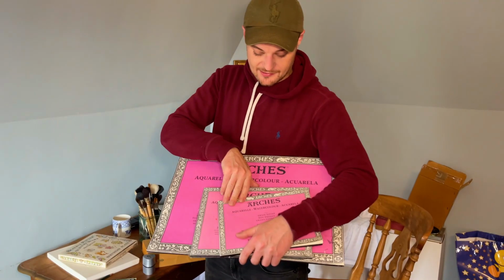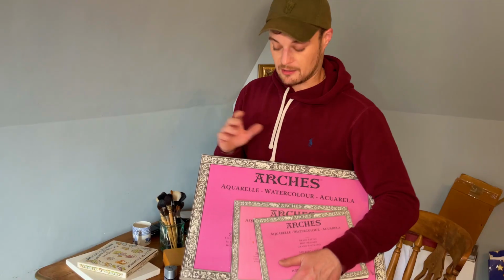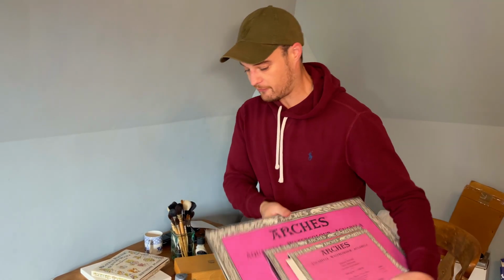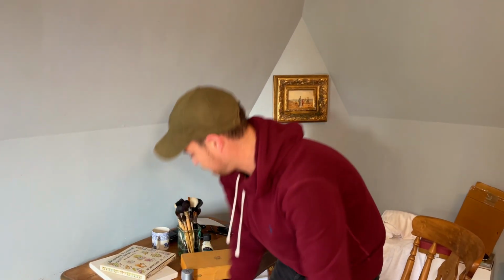This is the best watercolour paper you can get, as far as I'm concerned. It's Arches. It's a French manufacturer of watercolour paper, and this is actually made from, believe it or not, not made from wood like normal paper. It's actually made from cotton. So it's turned into pulp and it's pressed. And this is the smooth, which I find better for illustration. You can get the rough watercolour paper, but I prefer the smooth stuff. So I've got loads of that, different sizes.